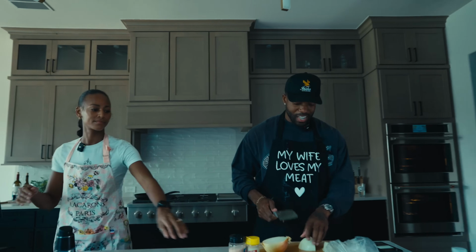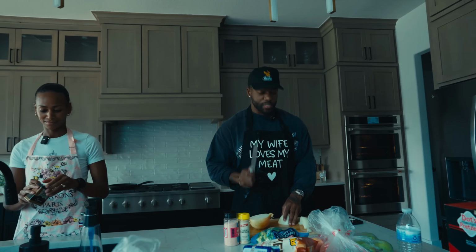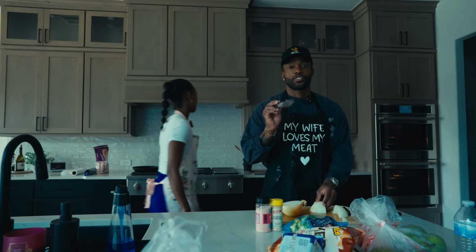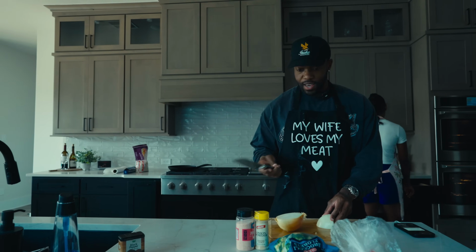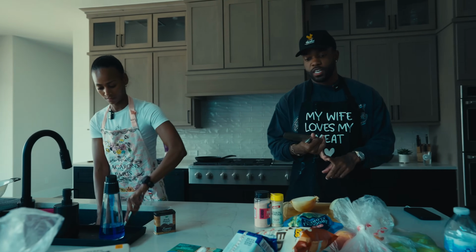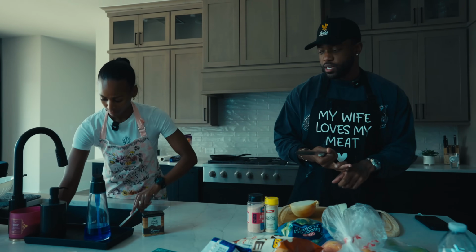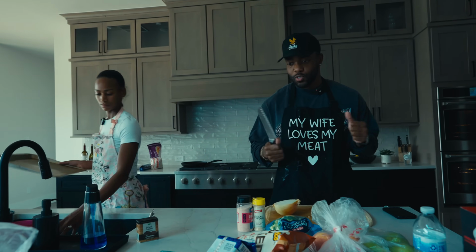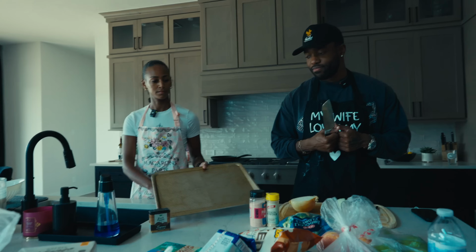Earlier today, I showed you guys the physique, but I didn't show you guys how to get the physique. They say abs are made in the kitchen. So today, the abs that you guys saw was made in this kitchen. And stick to the basics: lean ground beef, lean ground turkey, lean chicken. We have sweet potatoes, we have rice, pretzels, rice cakes, fruits.